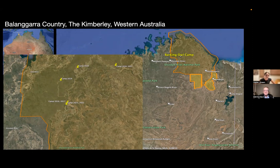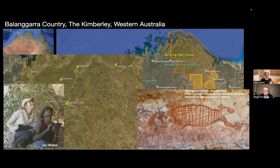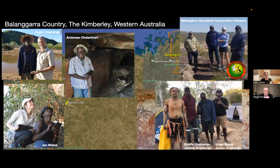The reason we've focused our work in this area is that it's renowned for its rich Aboriginal heritage, and this includes thousands of rock art sites found in rock shelters which are scattered across the landscape. Importantly, Australian rock art is unique in that the ancestors of those who created these magnificent works of art are present on country, and we've worked closely with community members, rangers and traditional owners from the communities of Columbaroo and Wyndham whilst we've been in the field.